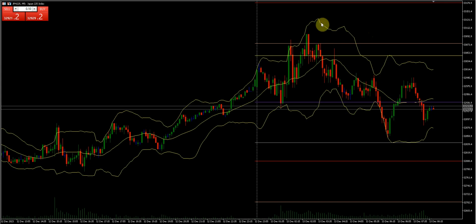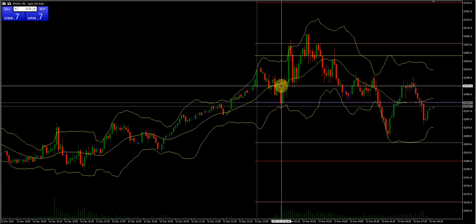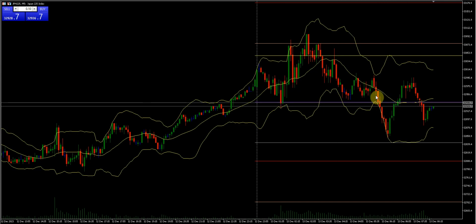And having a look at the Nikkei today, I thought it was a good opportunity to get short. I did get short down around this level, so I did have to wait some time targeting the gap, but I am currently about 25% of the way there after a couple of days of trading to target, so that's really cool.